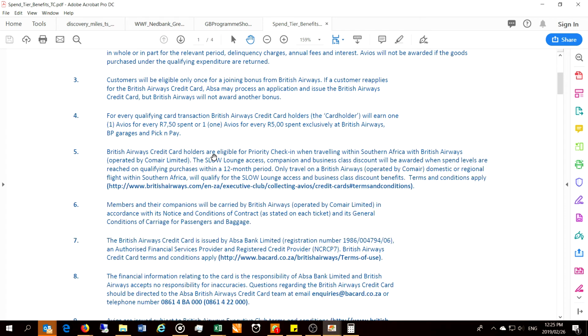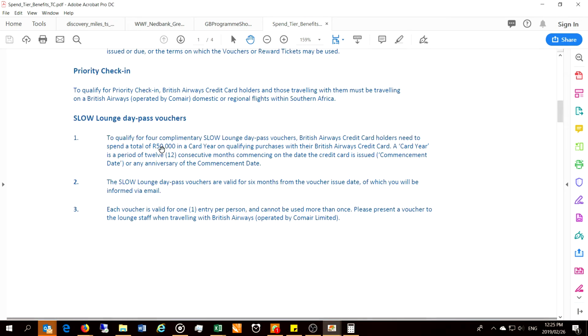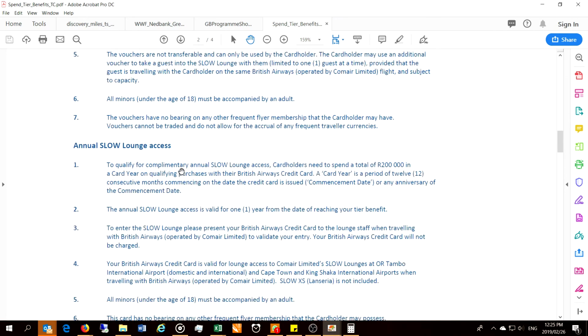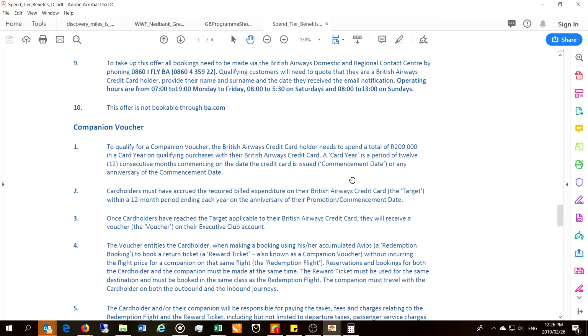So if you're at the airport and you're flying a different airline, you might not be able to get access to that slow lounge. If you spend more than 50,000 in a card year, you get a complimentary pass, so someone can join you. And then I think if you spend more than 200,000, you get a companion voucher, which is like an additional ticket. Say you book a ticket from here to London, then you can get an additional ticket as long as you've reached the 200,000 spend amount.